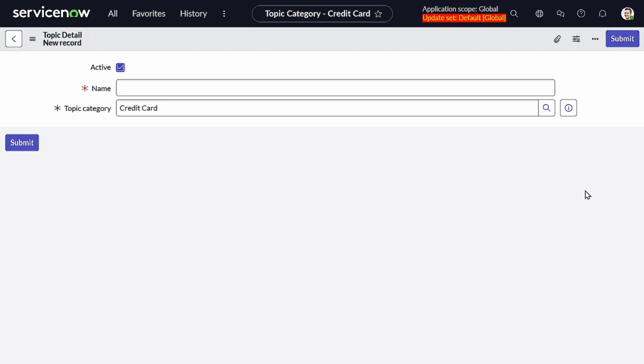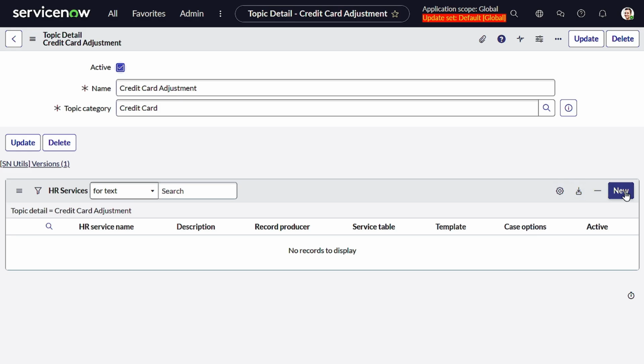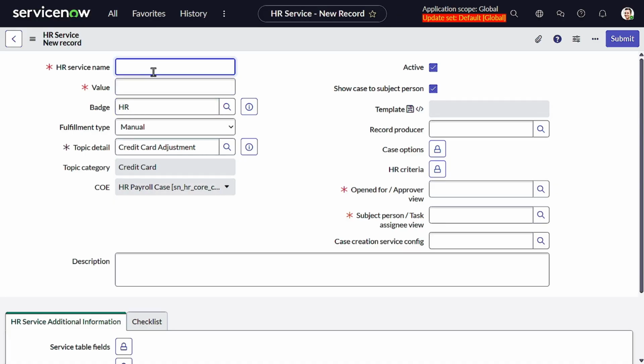Now in that, I can give a topic detail. We are creating a topic detail in this. We can name it credit card adjustment. In this, we will create a new HR service. We'll give the name as credit limit. This will be the HR service name. The value will get auto populated based on that.